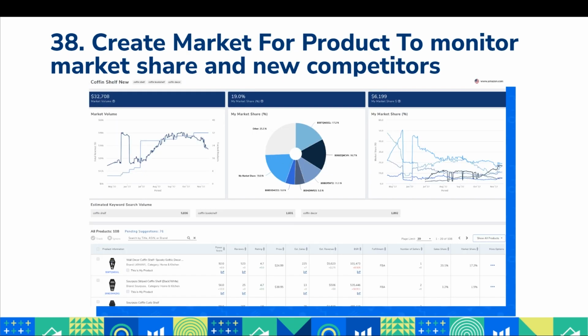The other thing to do is set up Helium 10 Market Tracker. This is not to be confused with Market Tracker 360, which is an advanced tool for 8-figure sellers. But the regular Market Tracker that you have in your Platinum or Diamond plan, add your product there, add your main competitors, and 3 or 4 very, very specific keywords.